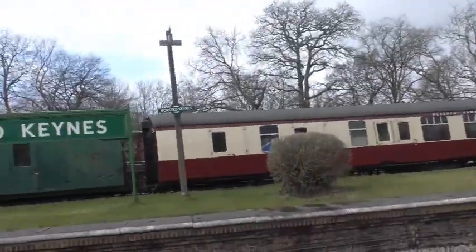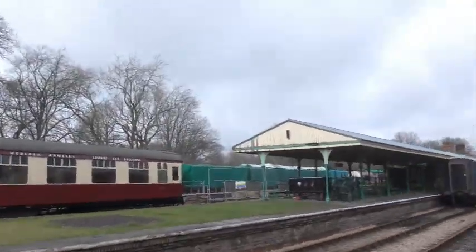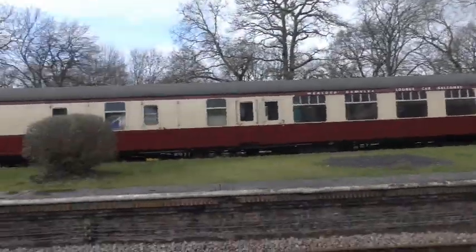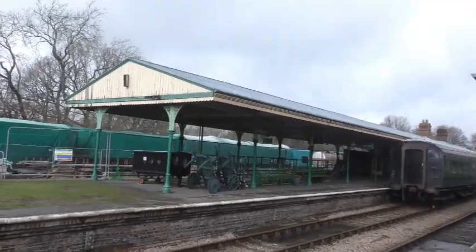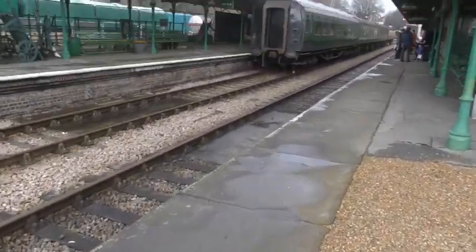So yeah, I don't think platform 1 is in service anymore. Platforms 2, 3, 4 and 5 still remain in service, but as you can see, platform 2 isn't being used today.